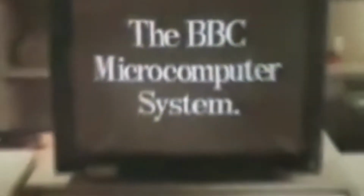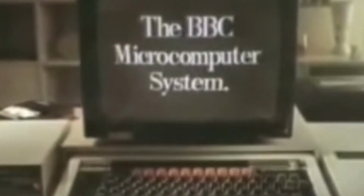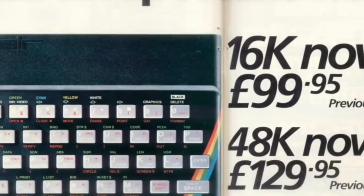But put simply, all of these microcomputers had, quote, a version of BASIC, an easy-to-use programming language. This made it incredibly easy for people to learn how to program, put their data on a cassette, pass it around for their friends to see, or maybe put an advert in the paper for a couple of quid to gain traction. One of these programmers was none other than Matthew Smith.